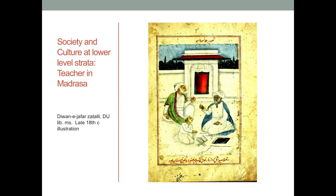But today, students of history are working on it, because the language he has used is called unethical, abusive, that kind of thing. But the depiction of society is also there. For society's sake, poets sometimes use that kind of language also. And here, a picture of the school and the madrasa, how the student and the teacher are sitting. And the second one is more interesting.